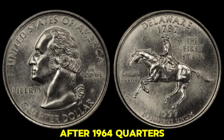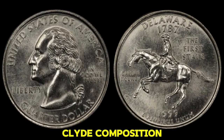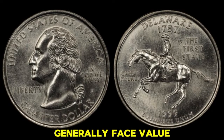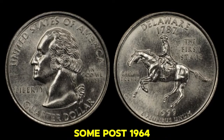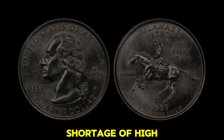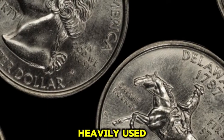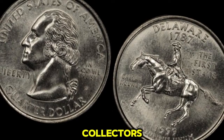After 1964, quarters were no longer made with silver. Instead, they switched to a copper-nickel clad composition. For most post-1964 quarters, the value is generally face value, with a few exceptions. Interestingly, some post-1964 quarters, like the 1983 D quarter, can be worth more than face value due to a shortage of high-grade coins in circulation. Many quarters from this year were heavily used, and finding one in near-perfect condition is rare and valuable to collectors.